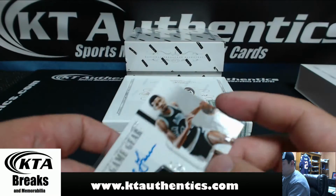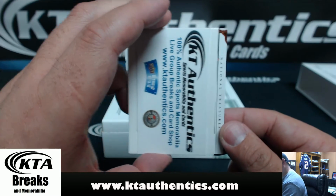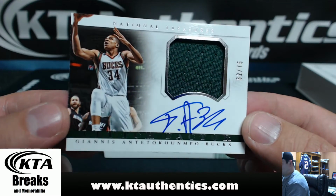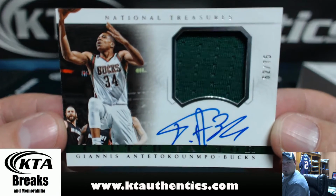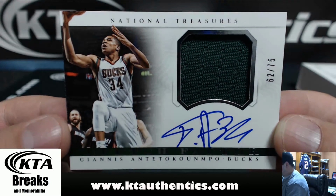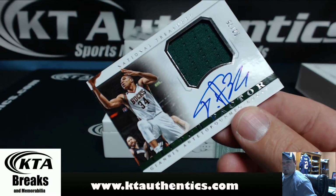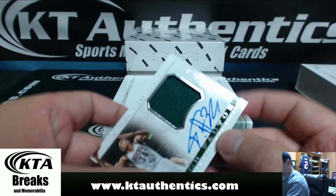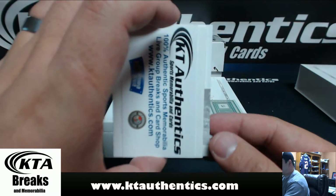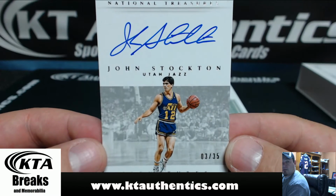You see some Dolph Schayes. I think I pulled him in the last case. Wow, there we go. 62 of 75. Clutch Factor Giannis for the Bucks. That's a different autograph for him. For KDaddy. I think she wrote his number there too, 34. And the last card of this particular box for the Utah Jazz, 3 of 35, John Stockton signatures. Going to Jonesy Sports Cards.